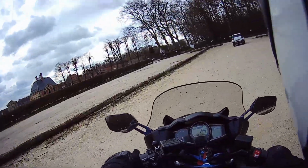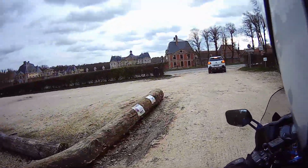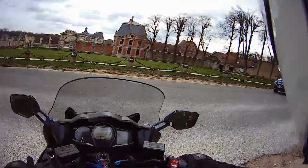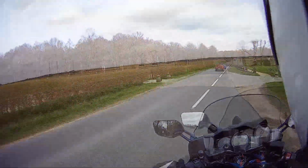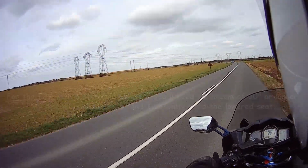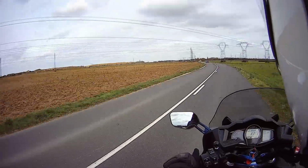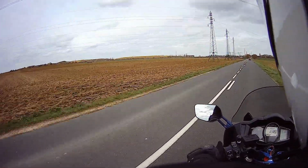Right, getting back to the seat. As I said, they are identical model. It's just the fact that the FJR one is lowered. Anyhow, where were we? Ah, yes. The seats. So if you can take the full-size standard seat, then do so. And as I say, the gel is fantastic, it really is. I think it makes all the difference. They actually cut the gel into the foam, so it doesn't actually make that much difference to the height of the seat. It's still the same height.